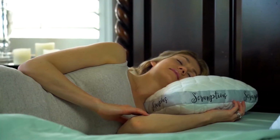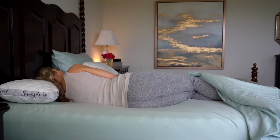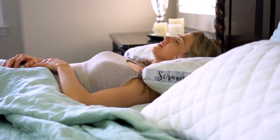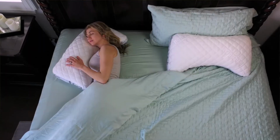Honeydew Scrumptious Side Sleeper Pillow. The original curved pillow for side sleepers, and the only one made in the USA and made by a family business. This is the only pillow that uses CertiPUR-US certified copper-infused memory foam for the best cooling pillow available.